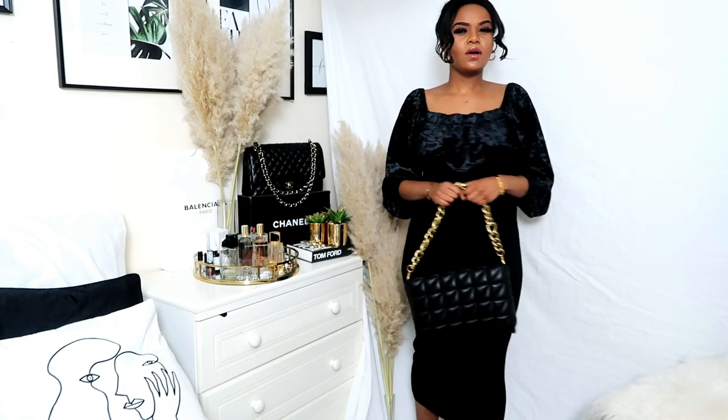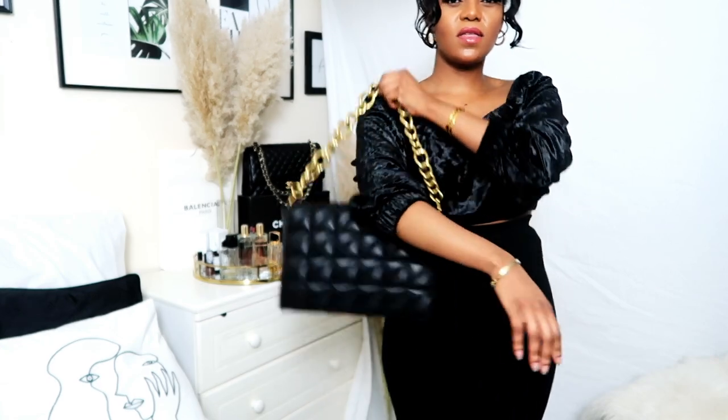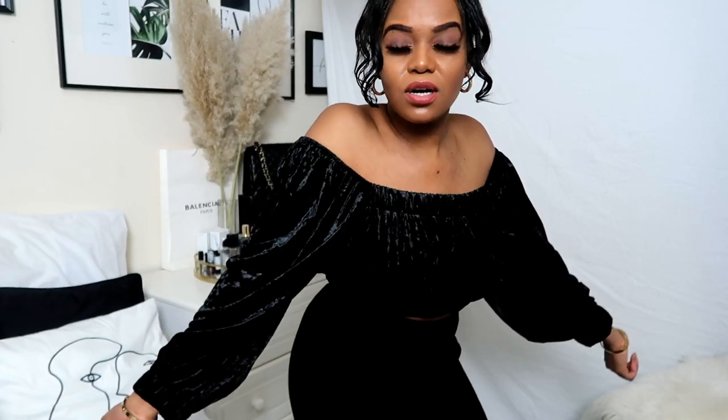Put some shoes on. I don't know if you can see them, but I have got some heels on. Now I've got this bag to go with it. The sleeves are a tiny bit big as well, as you can see, so I have to kind of wear it like this instead of off the shoulder. They're quite loose. I don't know, maybe that's the look, but I feel like they're quite big.